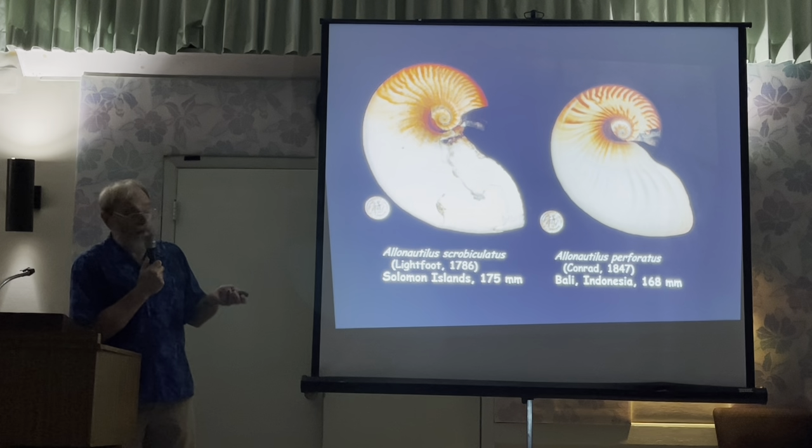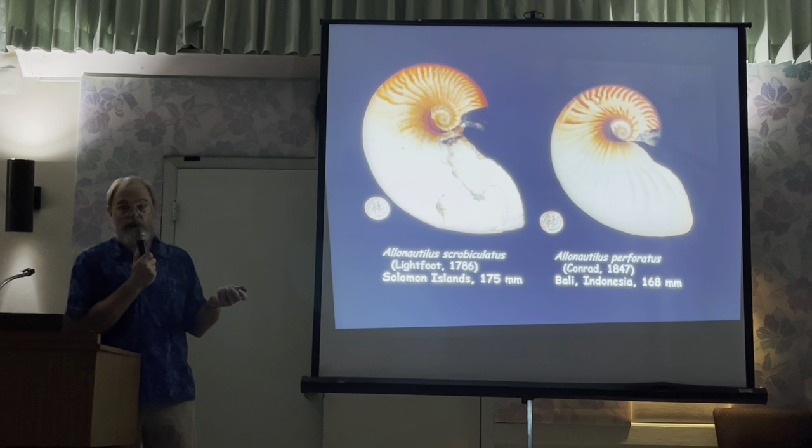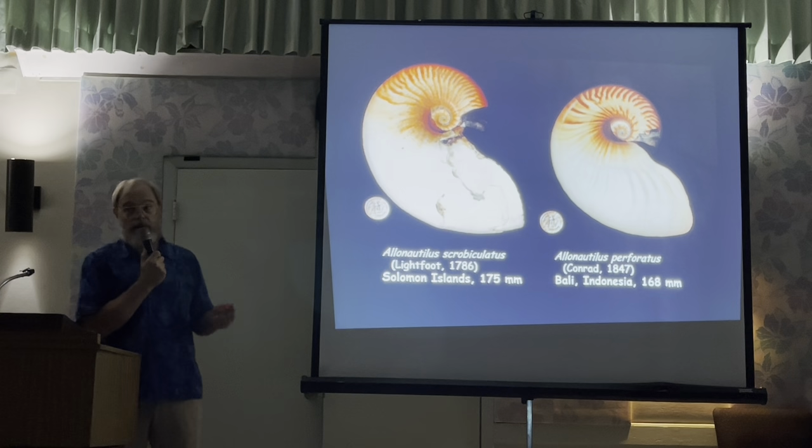There are two forms. Used to be named two different species, Allonautilus scrobiculatus from Solomon Islands and Allonautilus perforatus from Bali, Indonesia. They are different. They look different, but I wouldn't call them necessarily species, but you can see the different patterns here. And you can also see on this guy, barely, it's got ribs. It's got raised ridges, which you don't find in any other Nautilus.